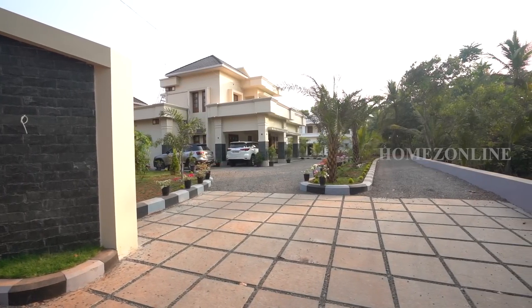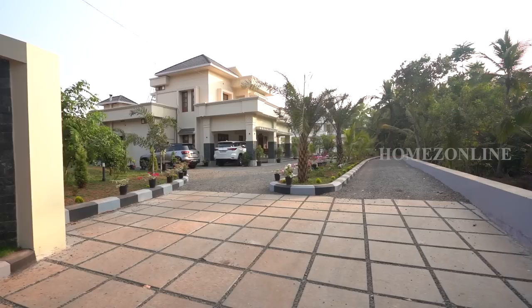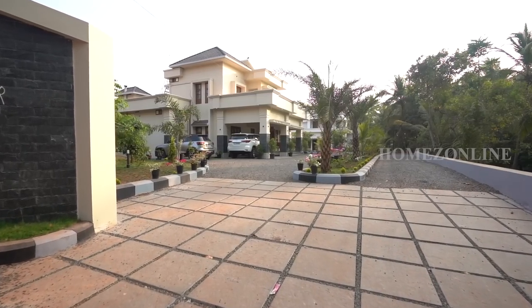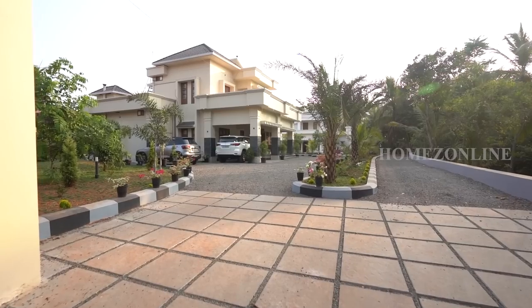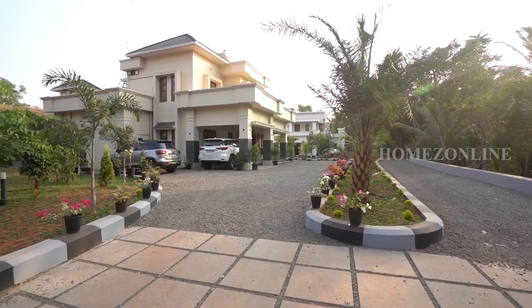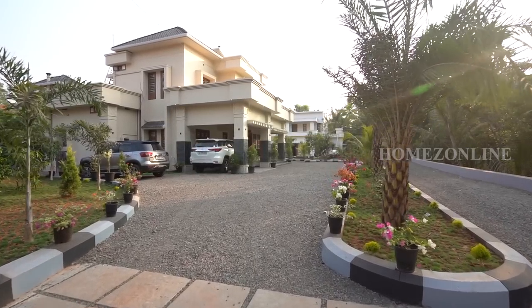Today we come up with the best double story home tour with fantastic interior and exterior. There is a very wide yard here. The entering part has been decorated with concrete block and the remaining area with metal pieces. Plants and garden are set very attractively.